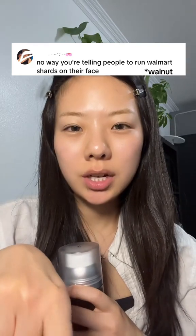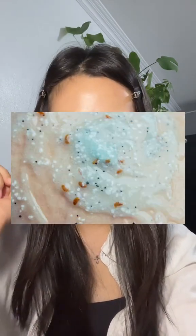Let's talk about walnut shells and if they're really that bad for your skin. This is a very valid concern, and I completely understand because I remember growing up using facial cleansers from drugstores, and they always had those hard plastic beads inside.